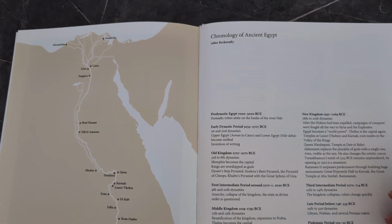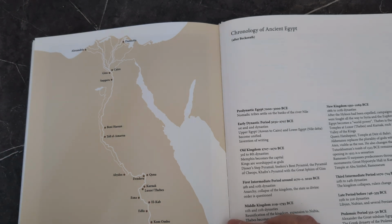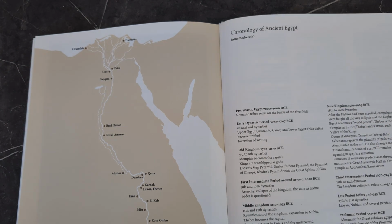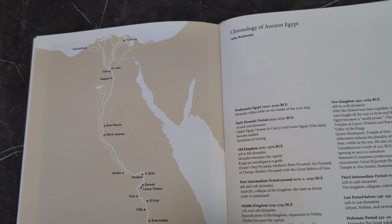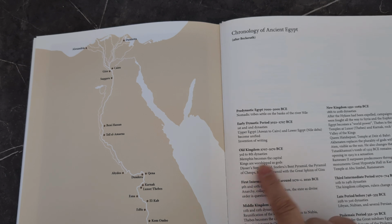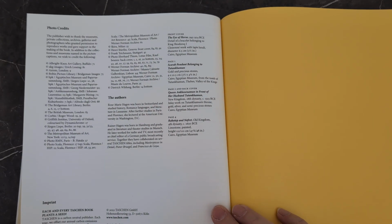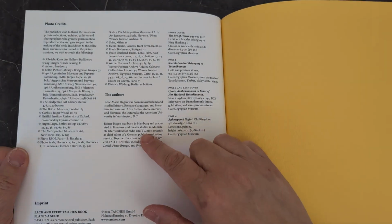And then what we have here is a chronology of ancient Egypt. We have a map, because obviously within the writing in the book, there are different place names. Abu Simbel, Aswan, Saqqara, Giza, Cairo, Alexandria, all well known within ancient Egypt, Karnak, Luxor or Thebes. And here is a chronology, the period. So you can start to get an idea of when these items and this artwork were being created. It talks about various relevant pharaohs and what they were building and how long they lasted. It's a very short summary, but it gives you a context, which I always think is helpful within art. And at the back here, photo credits and a little bit of information about the authors.